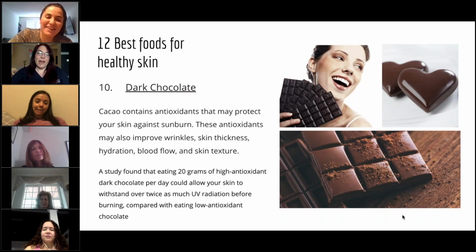There was a study that found that eating 20 grams of high antioxidant dark chocolate a day allows your skin to withstand twice as much UV radiation before burning compared with a low antioxidant chocolate.